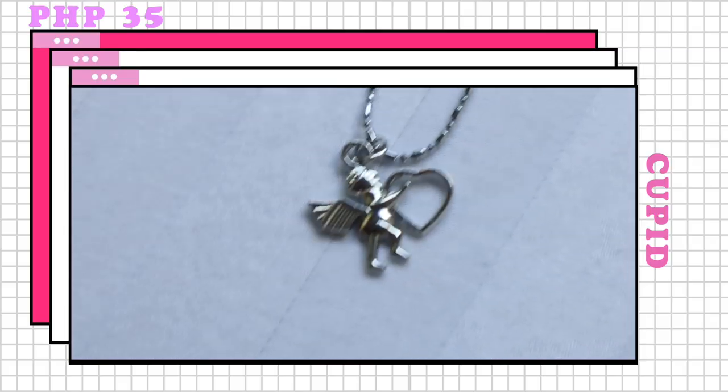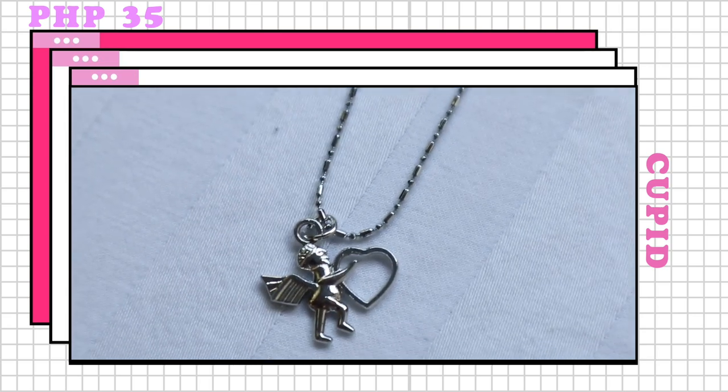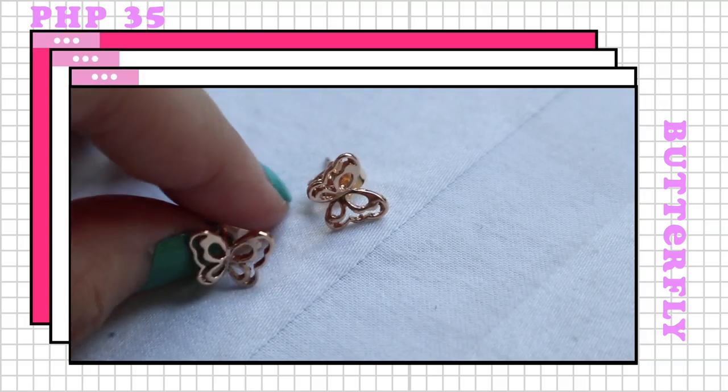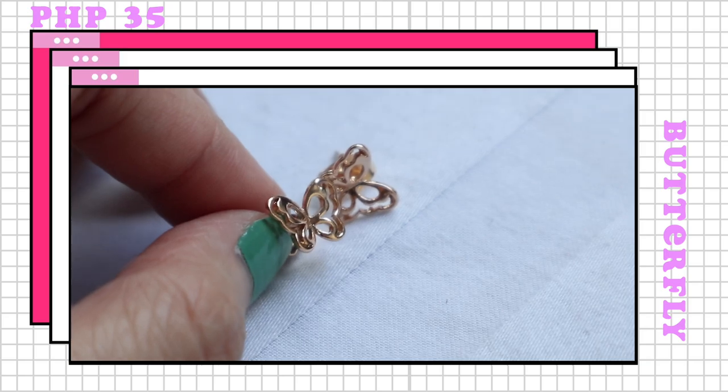This was 3 for 100, so I have 2 more to show you guys. The second necklace that I got has this Cupid pendant and I really like it because it's so cute. The last accessory that I got from that shop is this gold butterfly earrings. And I really like butterflies. I've been loving the look of butterflies right now. So those were all 3 for 100, which was super duper sulit. And I really like all the accessories that I got.